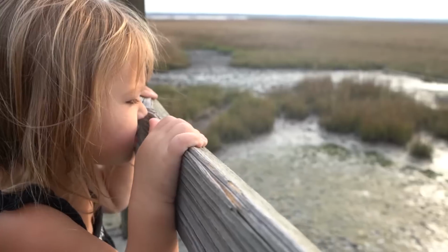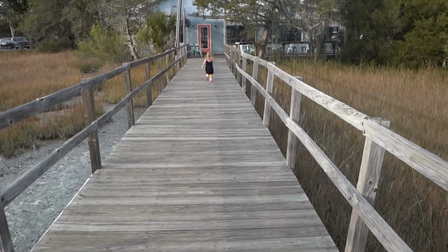It's very relaxing here. The sun's setting. You can smell the sea breeze and the sea air. Although Chloe thinks that the mud here looks a little bit like something else. But you know, it's still nice.